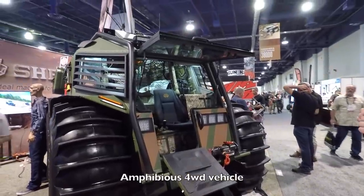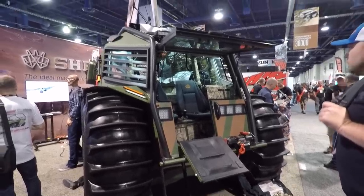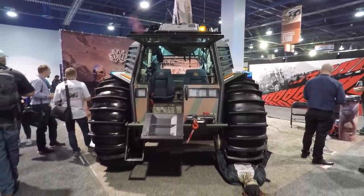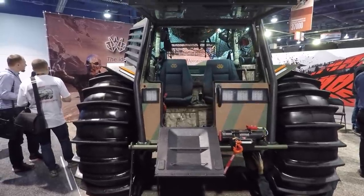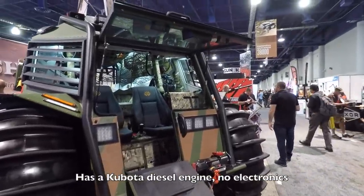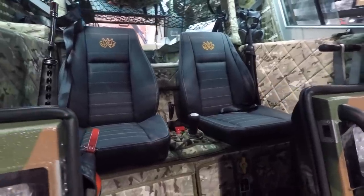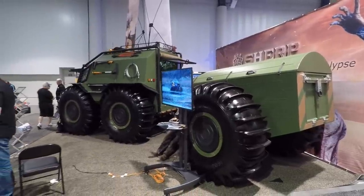So it's basically an amphibious four-wheel drive vehicle. It's not a military vehicle like some people would think. It's actually just a recreational amphibious vehicle, and it is powered by a little diesel engine made by Kubota, a Japanese company. So it's reliable, and there's no electronics. The engine is fully mechanical. Look at that. So you step in through here in the front, seats two. The controls are kind of like a tank. That's wild. Let's see if I can fit this whole thing in here. So there you have it.